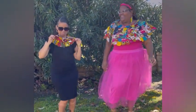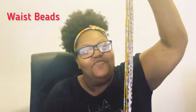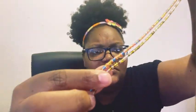Mom, got it. So yeah, I actually forgot that I have waist beads. I forgot all about these. These are the different kinds that you have. These are the ones that you just tie around. And depending on your waist, you can cut these and kind of retie them at the end. But I just got a couple different beaded sizes. Some of them are a little bit bigger.